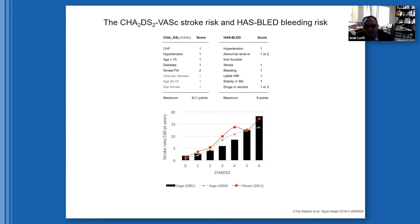So some things you might hear from your clinicians, your doctors, is CHA2DS2-VASc score. The CHA2DS2-VASc score is right now used to determine your risk of atrial fibrillation stroke. And there is congestive heart failure as a risk, high blood pressure as a risk. Age greater than 75 is actually 2 points instead of 1 point. Diabetes is 1 point. History of stroke or TIA is 2 points.